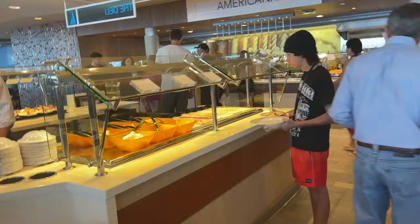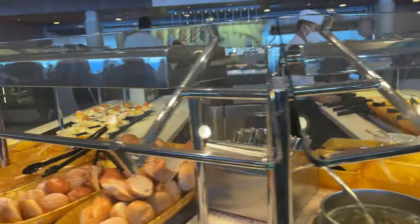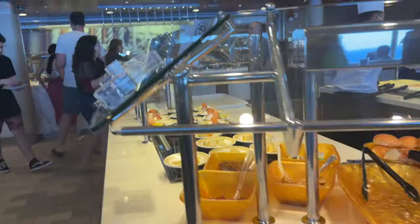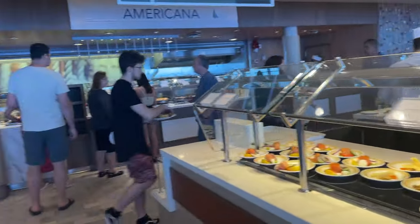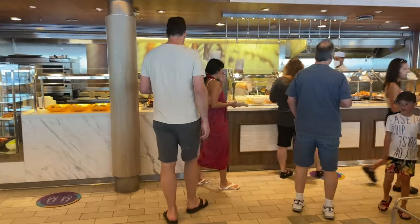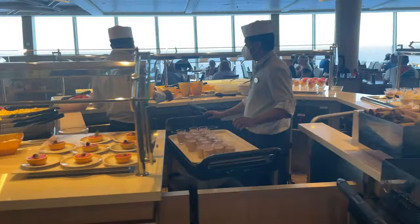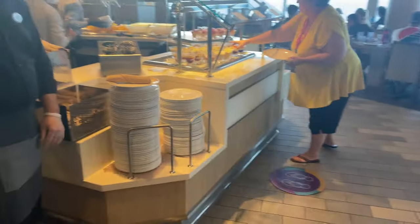And then over here you got like some meats and cream cheeses for bagels. Some grits and oatmeal. Some different things for bagels and toast. The Americana section has like waffles, pancakes, bagels, toast, cinnamon rolls, which are also pretty good. More fruit over here. Here's where you get your plate. This is the one place to get your plate.